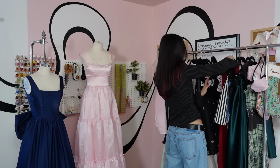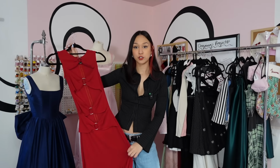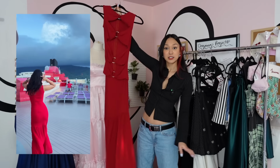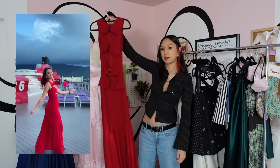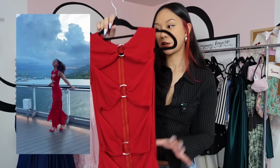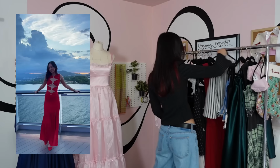Ooh, then between my Halloween costumes, I went on a Virgin Voyages cruise where they have Scarlet Night. A lot of you guys said this is your favorite thing I've ever made, which is crazy because I made it in like 8 hours, start to finish, done. She is quite gorgeous. And she fits me like a glove. I love her. Okay, back to Halloween.